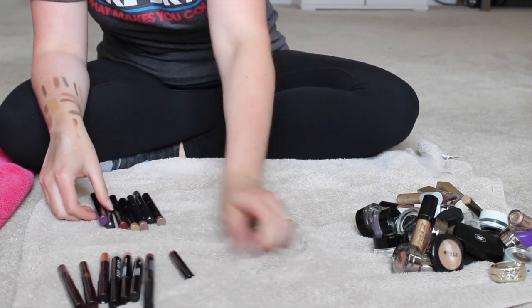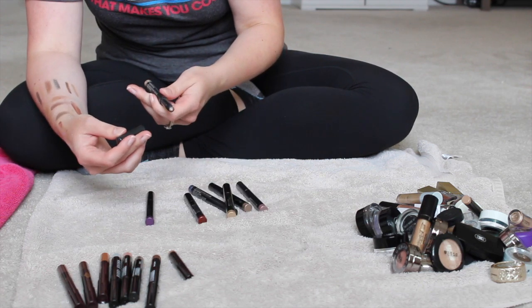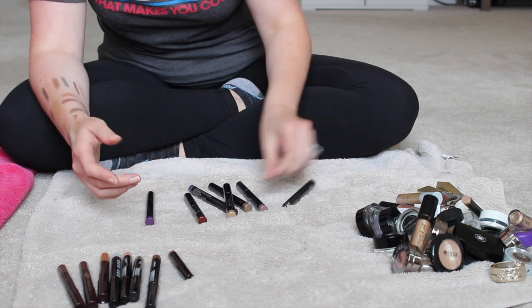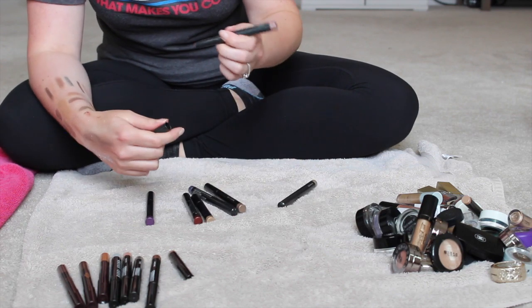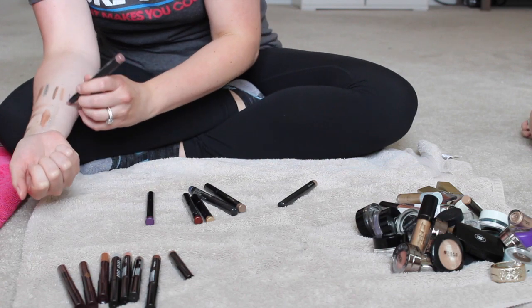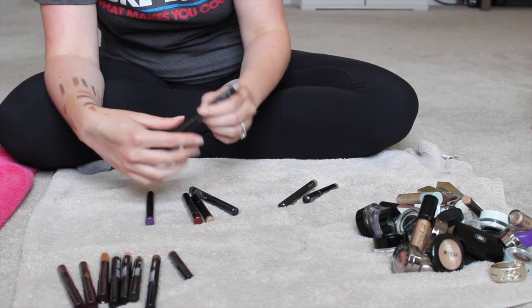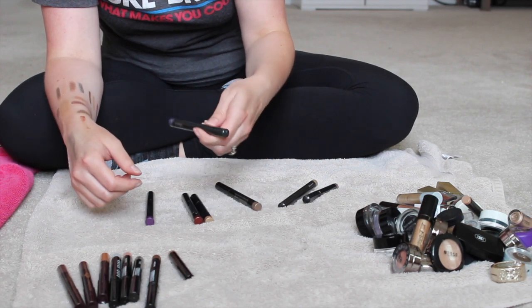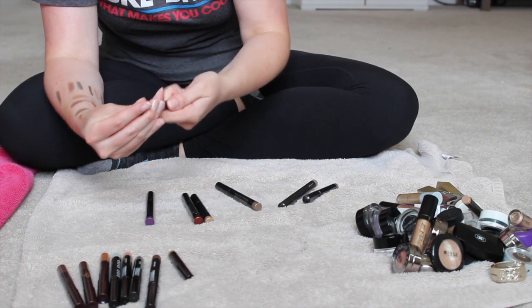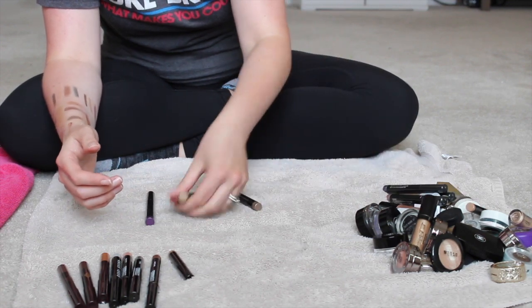Yep, definitely going to keep those ones. The ones by MAC are so old. I think it's time to say goodbye. I have Bleached Out Babe, Lilac, which was my favorite. Yeah, they're not as creamy as they used to be. So I'm gonna get rid of those. And then Iris Eyes. Yeah, that one I didn't really ever use, so I need to get rid of that.